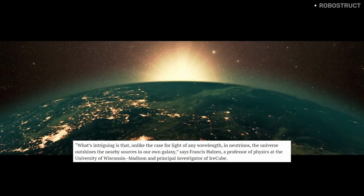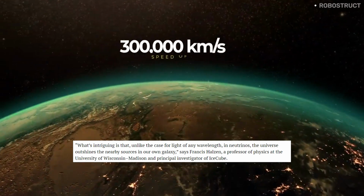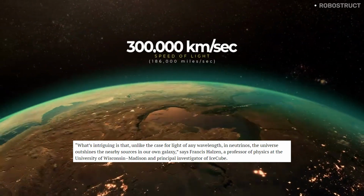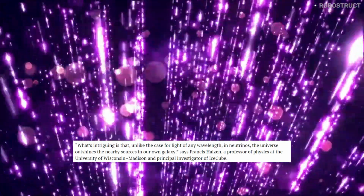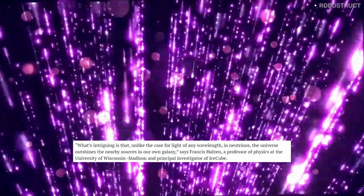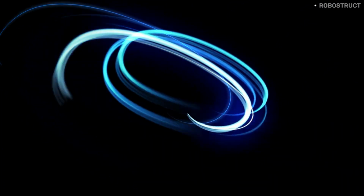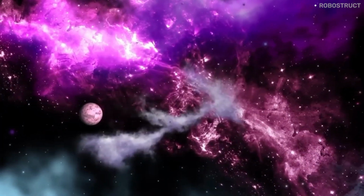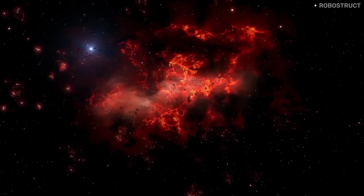What's intriguing is that, unlike the case for light of any wavelength, in neutrinos the universe outshines the nearby sources in our own galaxy, says Francis Halzen, professor of physics at the University of Wisconsin-Madison and principal investigator of IceCube. The interaction between cosmic rays, high energy protons and heavier nuclei also produced in our galaxy, and galactic gas and dust inevitably produces both gamma rays and neutrinos.